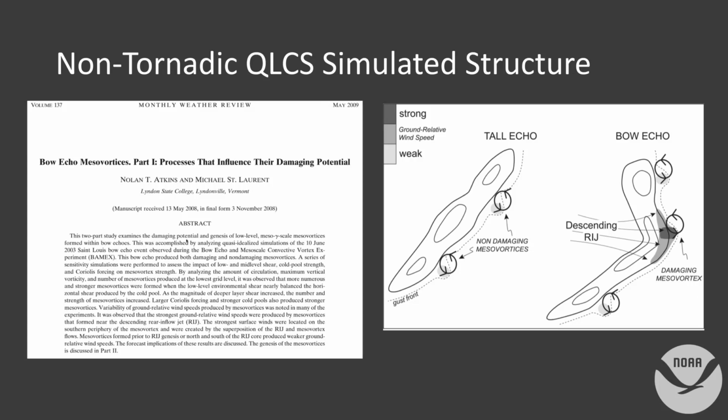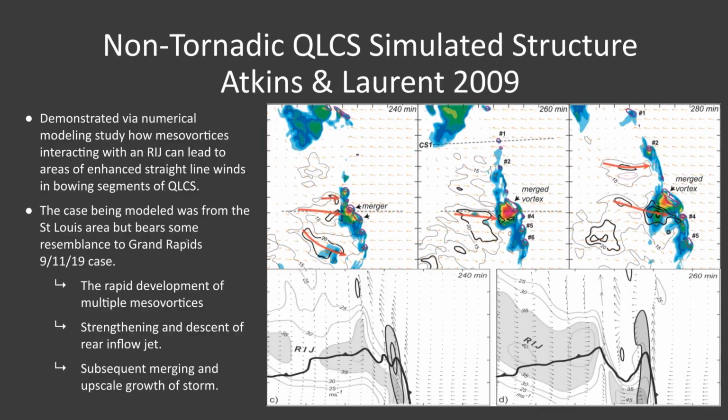And if you haven't read this paper, I'd stick your nose in it, give it a good read. It's an excellent paper. And this is also from that paper. This is a numerical simulation they did. On the top here is a series of the simulation at different hours. And I love this because it looks a lot like the case I'm going to show you. It looks a lot like the case we had in Grand Rapids on September 11th.